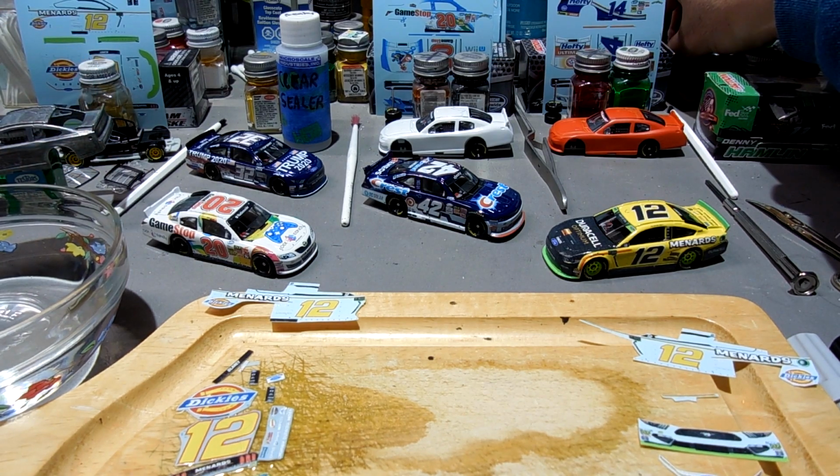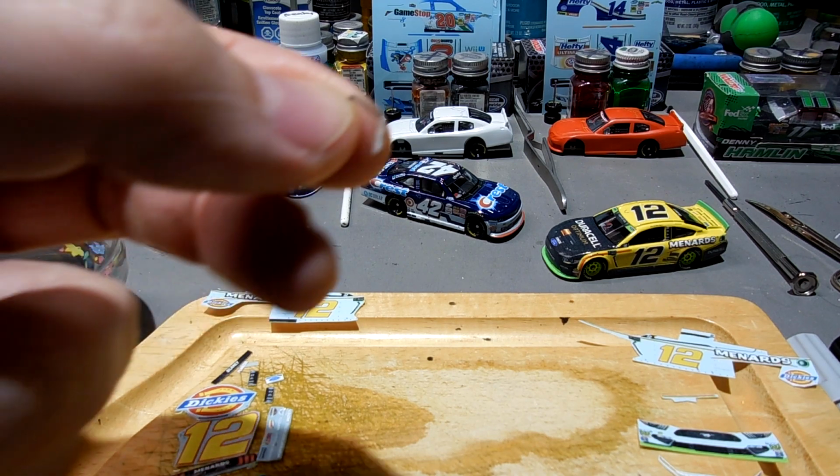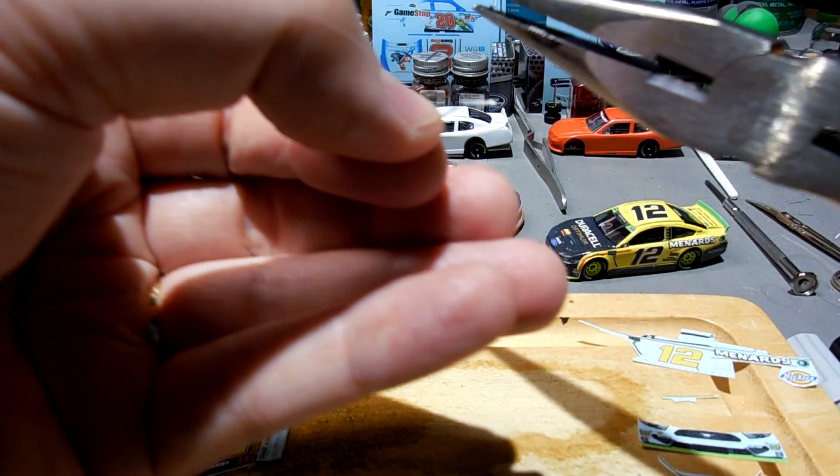So actually, I could use this. These got little wire cutters in there, so it's not too difficult.